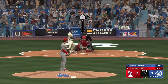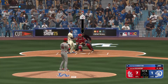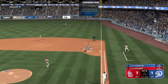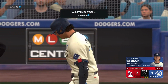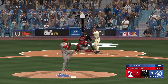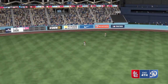We're here in the bottom of the fourth. That misses. Outside. 1-1. And that one hit to first. And he handles it himself for the out. Jordan Beck steps to the plate for the Dodgers. Struck out swinging his first time. That's hard hit on the line. Reaching for it and brings it in.